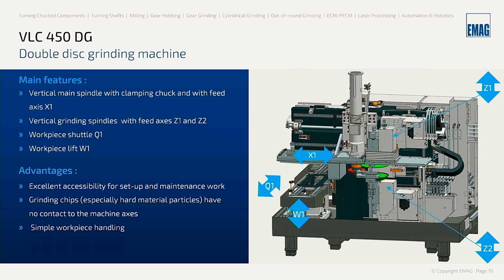For that, the EMAG answer is the VLC 450DG, our double disc grinding machine. The main features of this machine are the vertical main spindle with clamping chuck and with feed axis X1. Then the 2 vertical grinding spindles with feed axis Z1 and Z2. The workpiece shuttle with the workpiece lift on the left-hand side. Advantages are the excellent accessibility for setup and maintenance work, the grinding chips have no contact to the machining axis, and the simple workpiece handling.